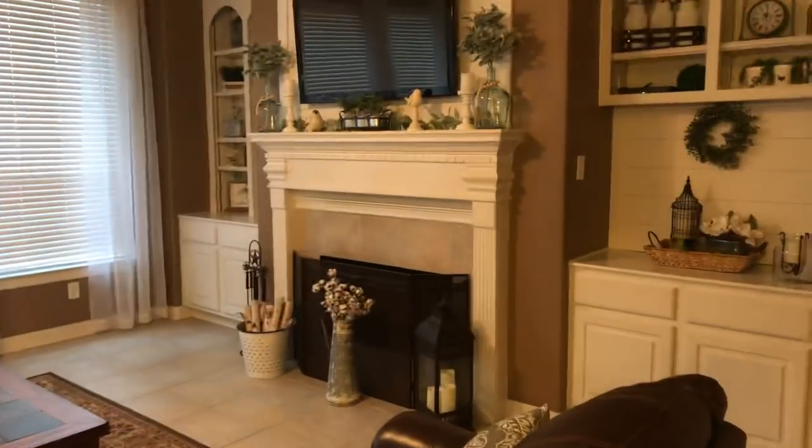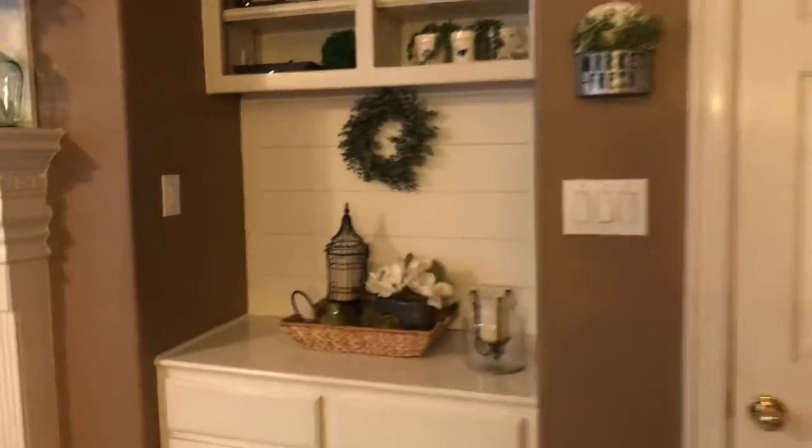I put stuff back, and I did add a few things, so I wanted to show you what I've been up to. Okay, so we're in my family room, and I'm sorry it's so dark in here. It's just really kind of dreary today, and I don't have a light.